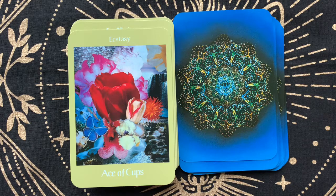And then we have cups for emotions, wands for spirit or passion, and then we have the globes. Where's the globes? Oh, worlds, which is the physical world, which would be pentacles.